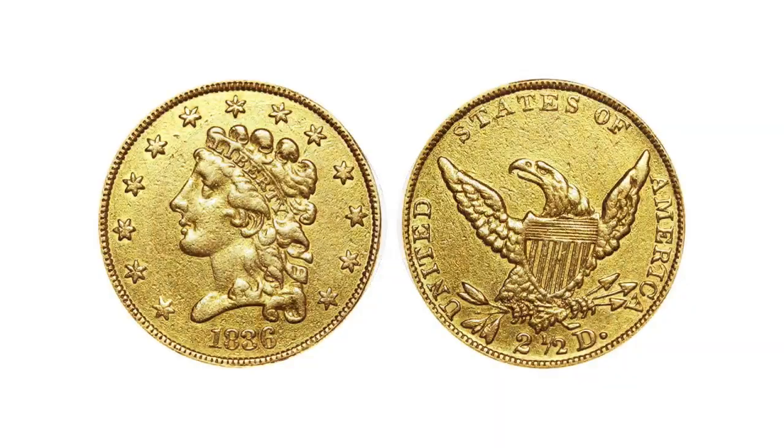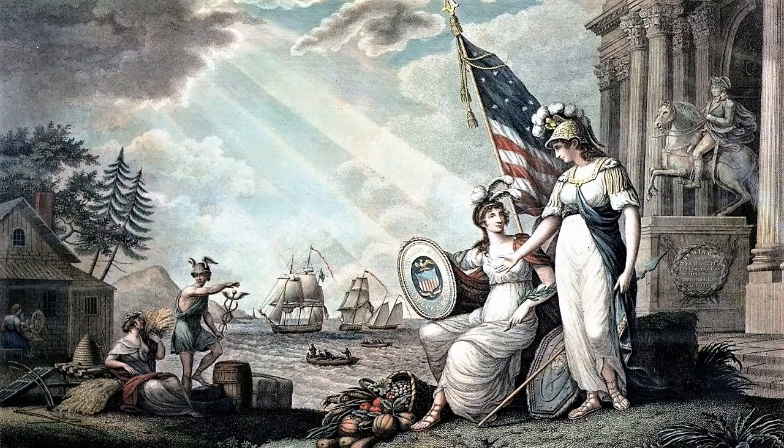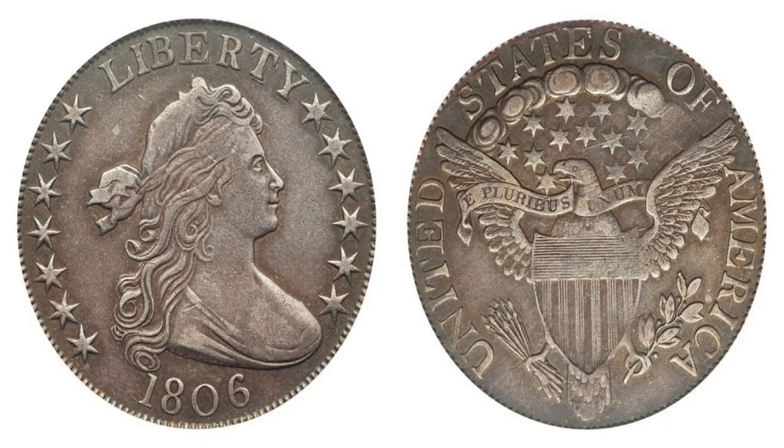This period of coinage from 1792 to 1837 features several design variations as well, so you need to know what those are. The draped bust design was featured on all copper and silver coins minted between 1796 and 1807, but in 1807 the cap bust began to appear on the silver coins besides the dollar.